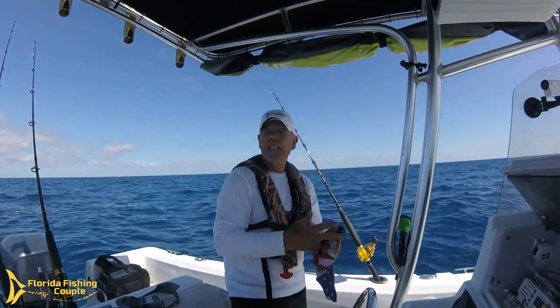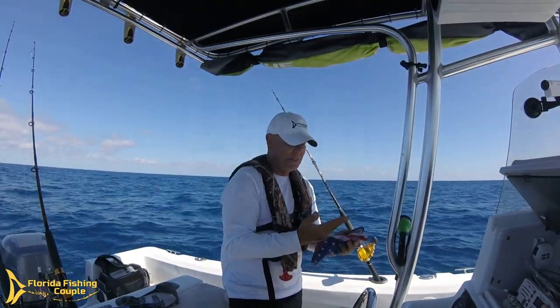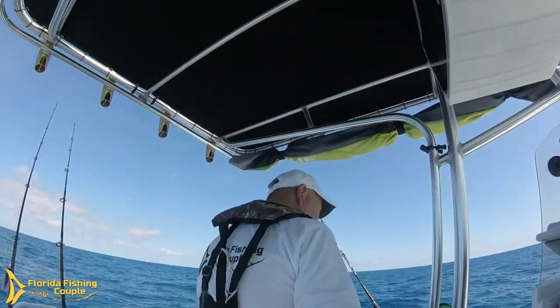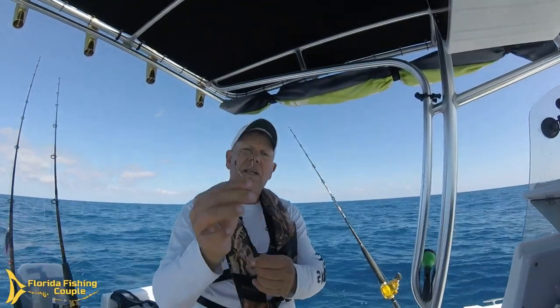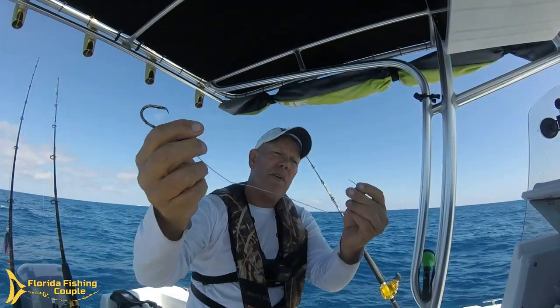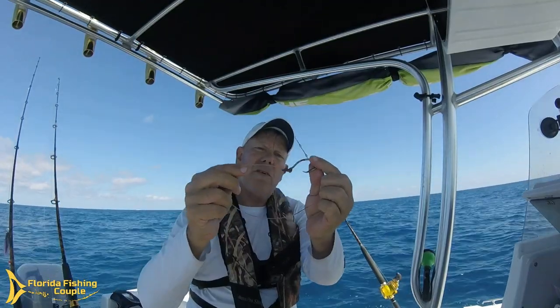All right. That was a lot of fun. Catch me another one, though. That was awesome. I especially like the hook that I got out of him. Somebody hooked him with this big old circle hook and this like 100 pound monofilament, which he broke off probably on a rock. So.